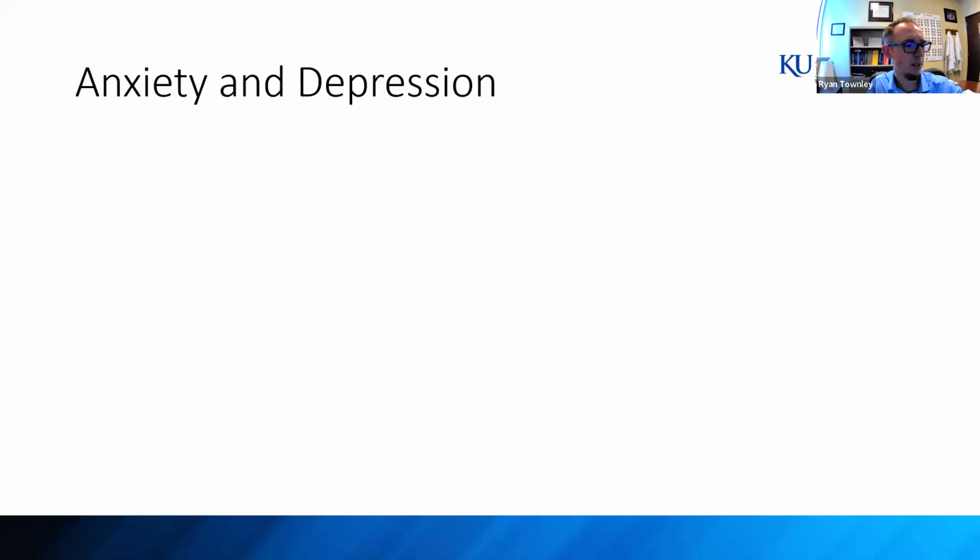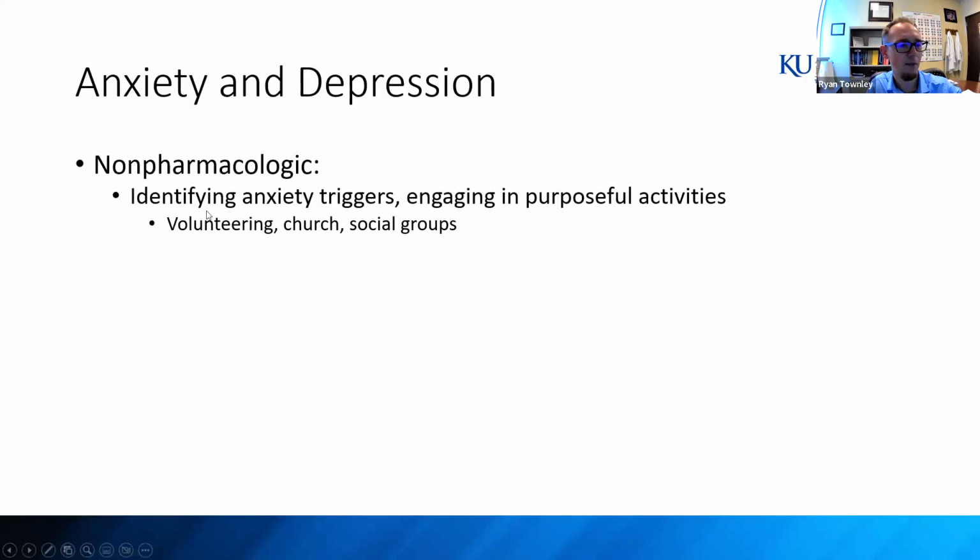For the anxiety depression side of things, the non-pharmacologic is still by far and away the most common thing that we're recommending, right? And so, if there are certain things that are triggering those irritability, anxiety episodes, identifying those is key. And for the apathy and depression, really trying to find ways to engage them in purposeful activities, right? Whether that be volunteering or church or social groups, whether it be an exercise class, a cognitive group class. Something that engages the brain and has a purposeful meaning to it, right?